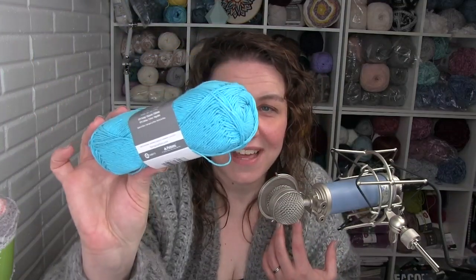Like I say, I've been having a lot of fun working with this yarn as well. It's got great drape. It may not be as comfortable for a garment as Peyton's Grace, but both are lightweight yarns, which is really, really nice for summer garments as well. So, okay, let's see. I think that's all the questions.